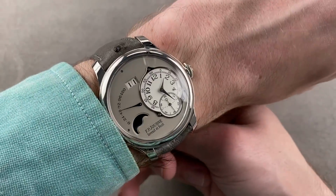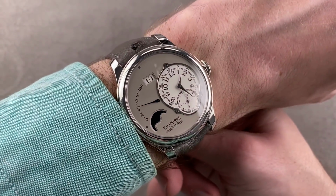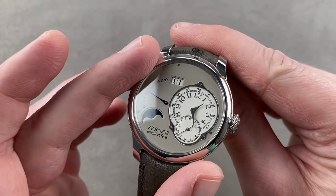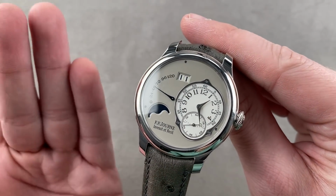You know, I'm getting jaded when I think of a wrist as a watch platform, but I still love doing this, and watches like this are one of the reasons. One of the best independents in the business, and one of the most historically influential independents in the business. Journe making about 950 watches a year.